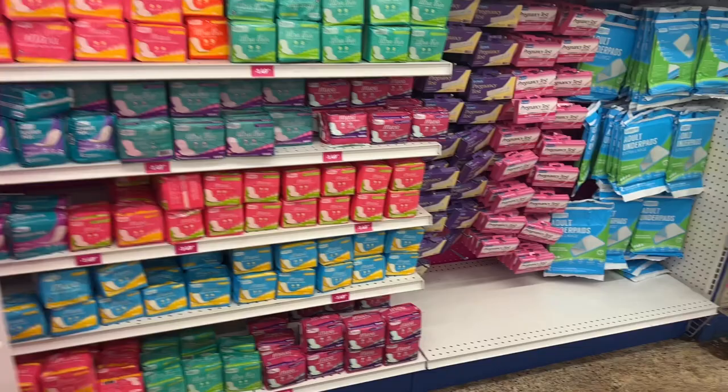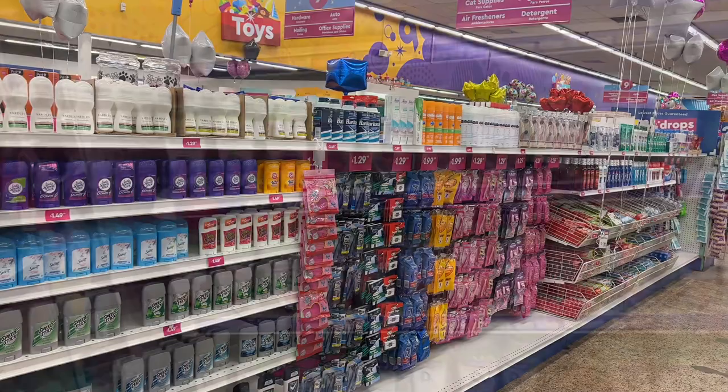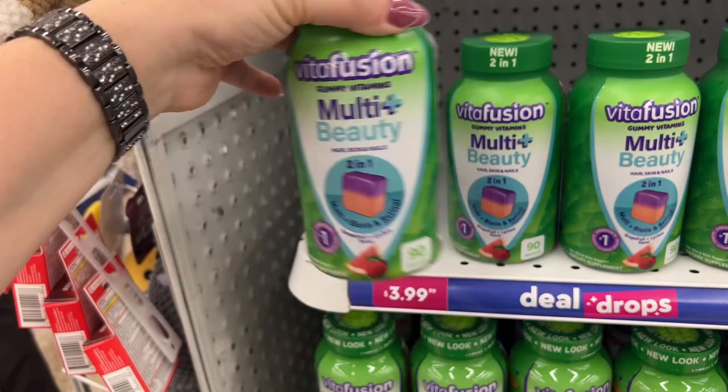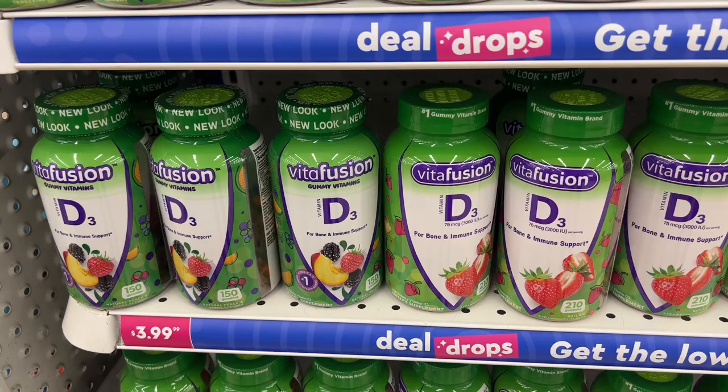And then look how nice here. Everything's just beautifully labeled. Really, really nice. Look how neat that is. New as well, Vita Fusion. You get 90 gummies, 2-in-1 multi biotin and retinol. Grapefruit flavor for $3.99. That's great. They also have the Power Zinc. And then Vita Fusion Vitamin D3 for $3.99.